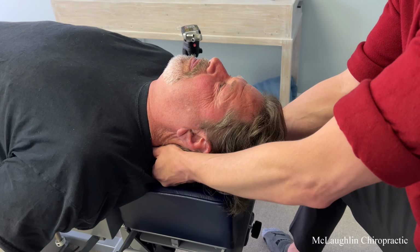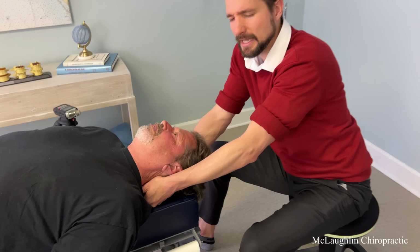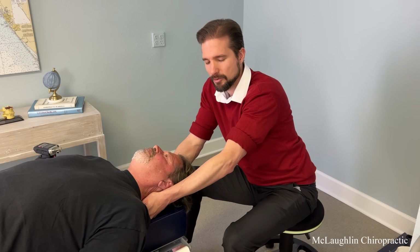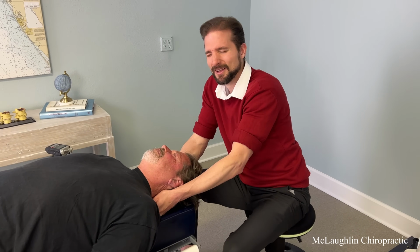They blurred common and normal. Those words have been made synonymous. They're not synonymous. You're right. It is common for people to not have curve in their necks. It is common for people to wear out their lower neck. It is not normal. Why am I the only one to talk like this? I don't understand why this is so complicated.